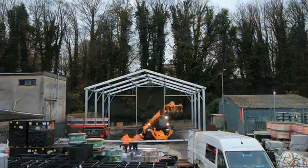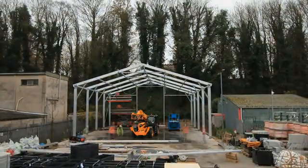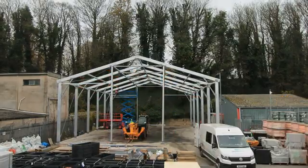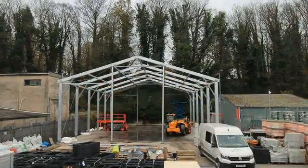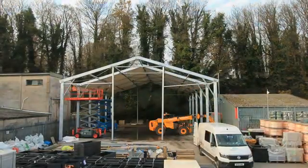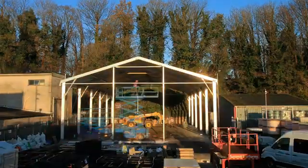The main obstruction that we had was the space on site. Again, because there's so little of it, we had to be very careful with how we put the building up and work very closely with the client on the quieter days on site, so we didn't interrupt any operations, something that we work to very, very closely with the client on every job.